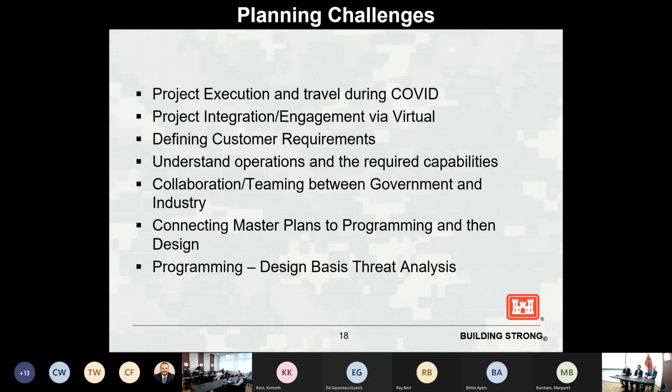And we're also integrating our programming with our design. So bringing in design PMs in the programming stage, so that as they move to design, they're getting a lot of that information relayed. And in some cases, we've participated in those design threads to do that handover, crossover information. We really want to make sure that that's streamlined and we're doing good planning, programming, and design.